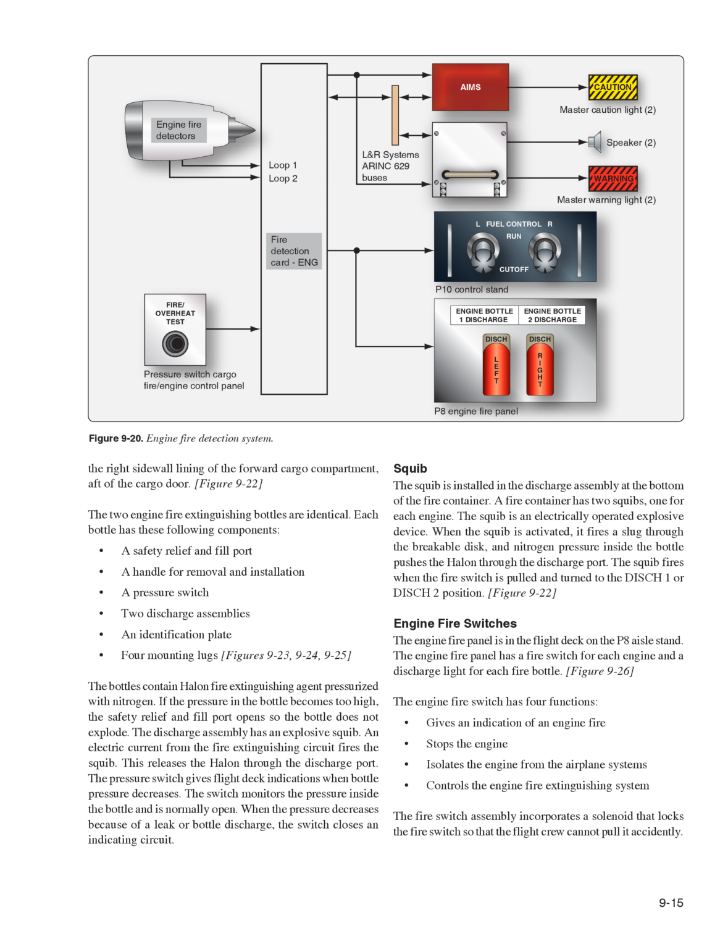If the pressure in the bottle becomes too high, the safety relief and fill port opens so the bottle does not explode. The discharge assembly has an explosive squib. An electric current from the fire extinguishing circuit fires the squib. This releases the halon through the discharge port. The pressure switch gives flight deck indications when bottle pressure decreases.